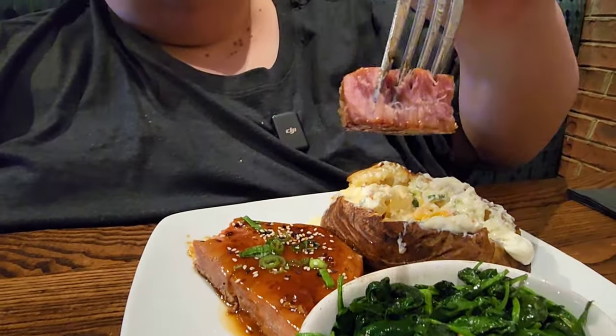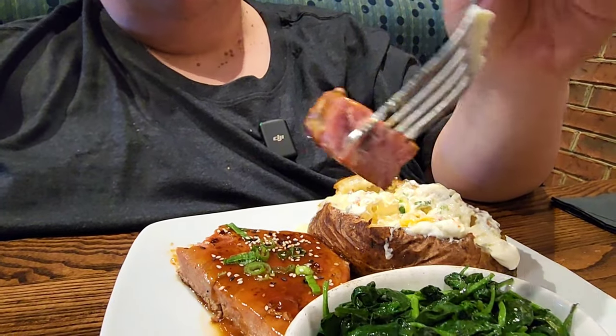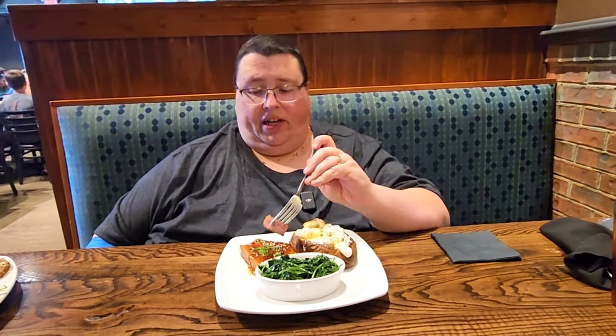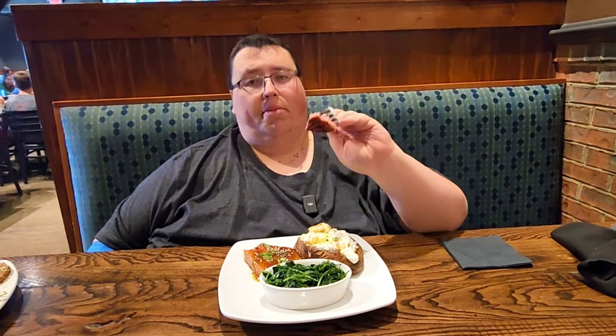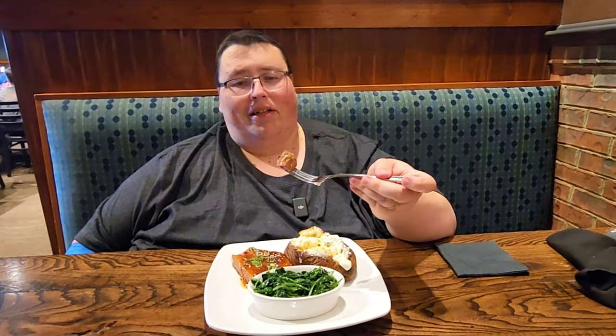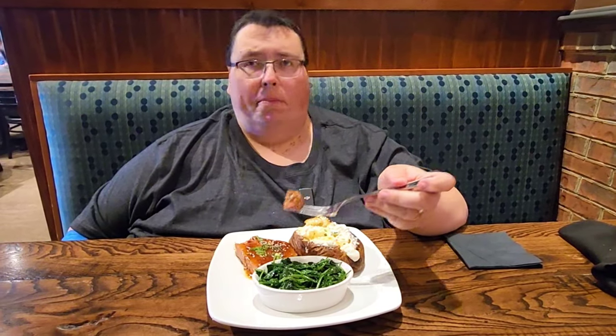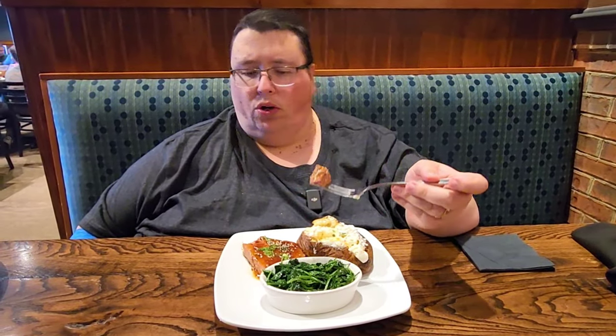Ahi tuna steak, I did medium, which for me is perfect. Look here, now the glaze and everything on top, but look how nice. It's beautiful. That's a really pretty piece of tuna. It is. Beautiful piece of tuna. Pineapple, soy, ginger glaze. Pineapple, soy, and ginger mash so well together.